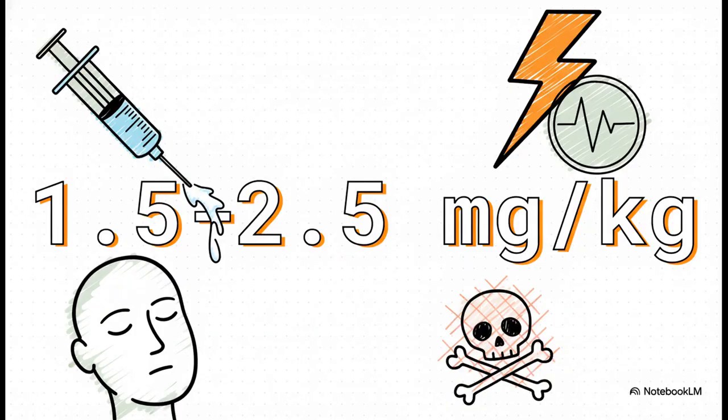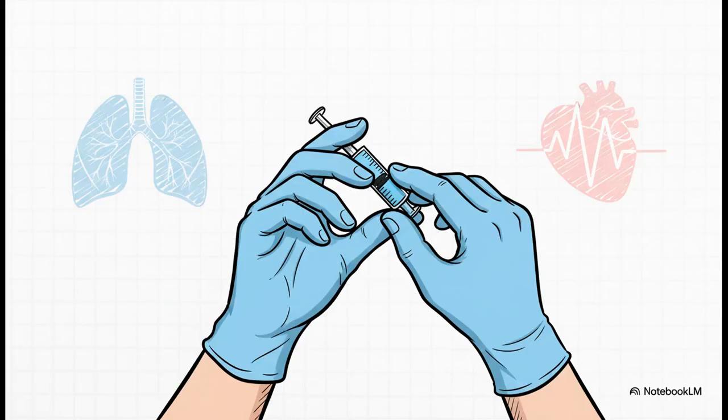To give you a sense of the precision we're talking about, a typical dose to put an adult to sleep is somewhere between 1.5 and 2.5 milligrams for every kilogram of their body weight. But, and this is a big but, this is not a one-size-fits-all kind of thing. Dosing is a delicate art, carefully tailored to every single patient's age, their weight, and their overall health. And that leads us to maybe the most critical point of all. A tool this powerful absolutely has to be in the hands of a skilled user.